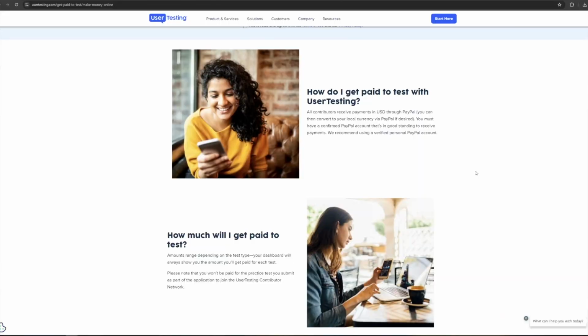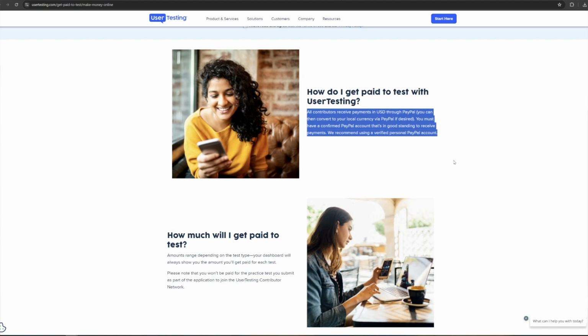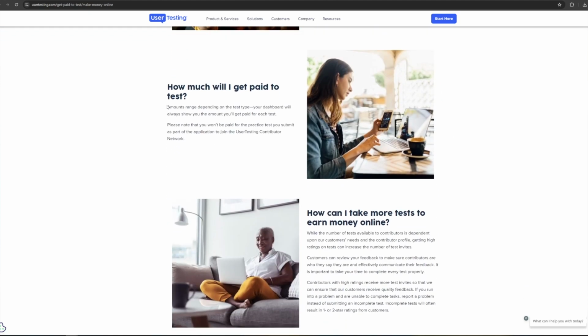Now, there's 2 types of tests that you can take as a contributor. One of them is called live conversation. This is where you have a live interview with one of UserTesting's customers. So it's a pretty simple process. You'll meet with the customer via live video conference and you'll just casually talk about your experience on their website. The second test is a recorded self-guided test. Sometimes it might be referred to as an unmoderated test, and this is something that you do on your own within your own time frame, and you simply complete a set of actions on that website.